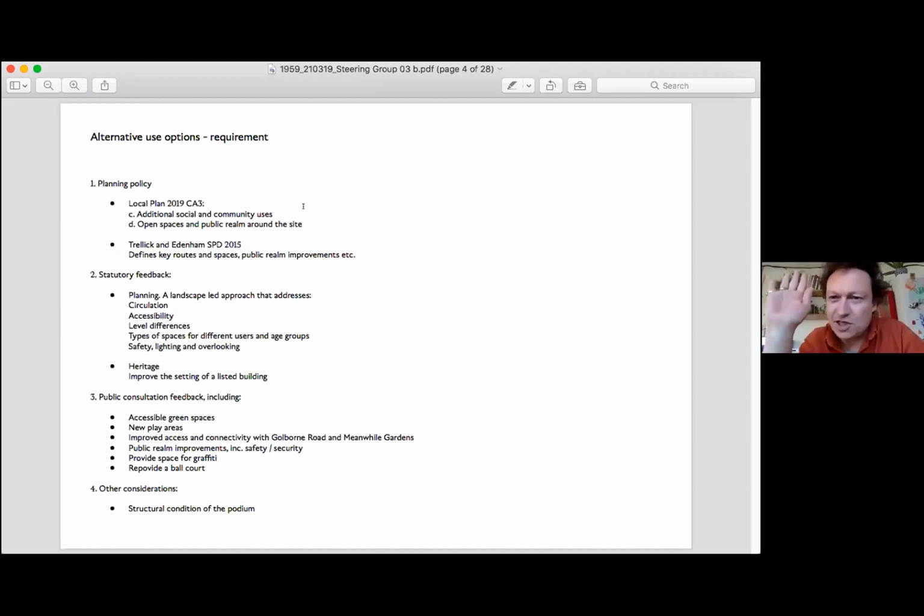Can I just clarify something before we move on from this slide? These points 1 to 4, these are all planning requirements, are they?